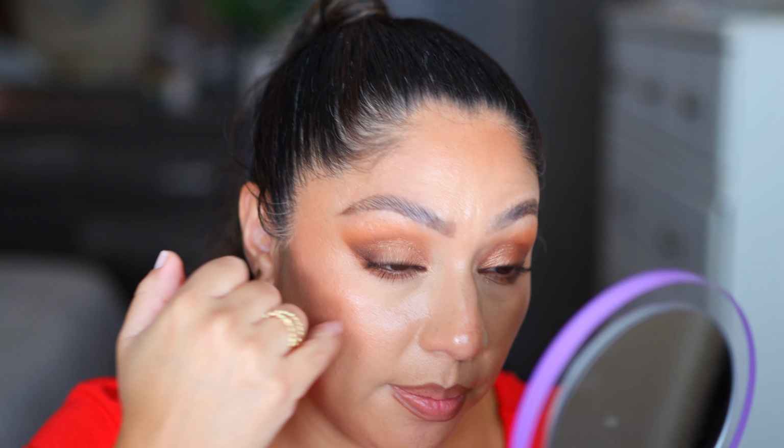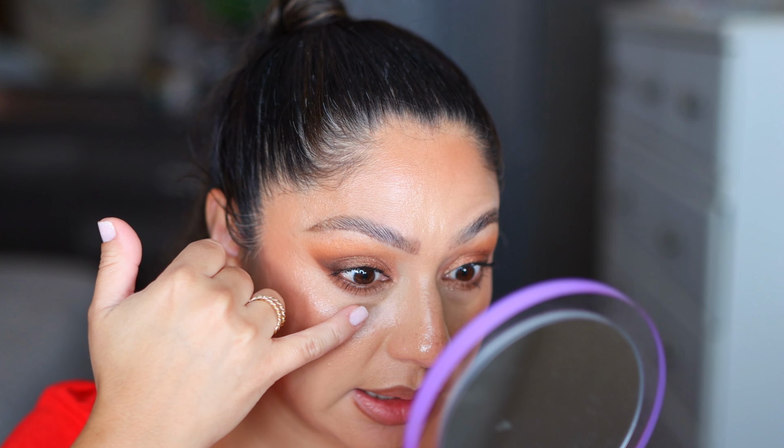Let me see if I can get in a little closer. Do we see any creases? No. Maybe just a little bit of texture here that I have already. But it's not settling into my fine lines. It's not cracking. It's not emphasizing the lines that I do have. I do see just a little bit more texture, like it's worn off a little bit here, but nothing here. And this eye, I think that is definitely the eyeshadow versus the concealer, because this eye looks flawless and it is so pretty, so pretty.